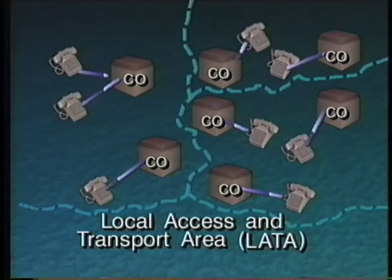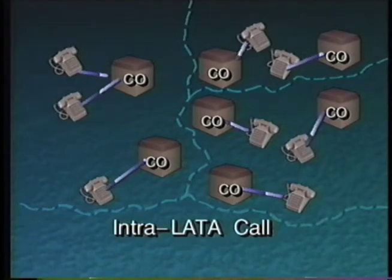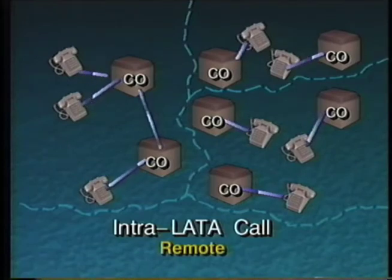Calling areas are now divided into local access and transport areas, or LATAs. There are now approximately 190 LATAs throughout the United States. Most serve territories ranging from major metropolitan areas to entire states. One LATA may serve more than one area code. When a call is connected between customers within the same LATA, it is considered an intra-LATA or local call. The local exchange carrier performs all switching functions needed to complete intra-LATA calls. If the call is connected between remote exchanges, the caller may receive a local toll charge.